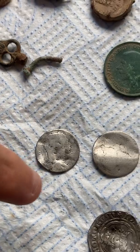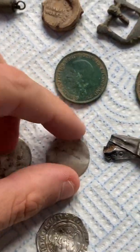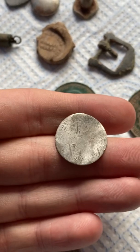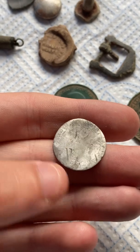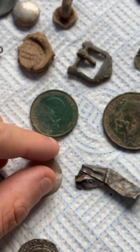George III bullhead, 1860 to 1820, any time between those dates. Right, and here's a love token. No idea on the date. It's absolutely blank, nothing on it. But it's probably William III to probably George I. So probably late 17th, early 18th century, that sort of date.